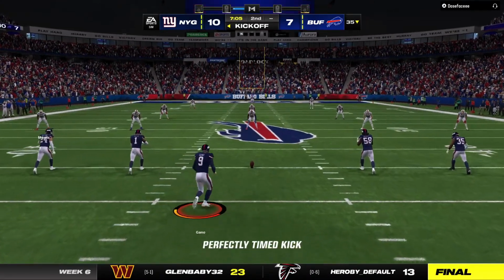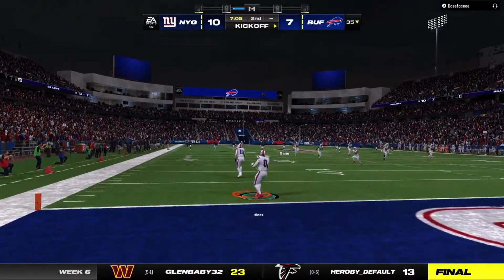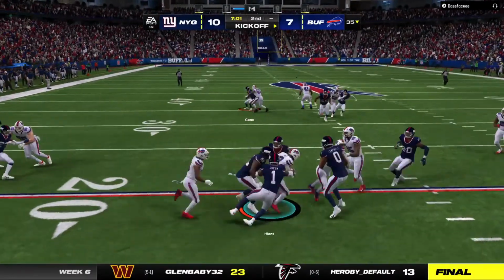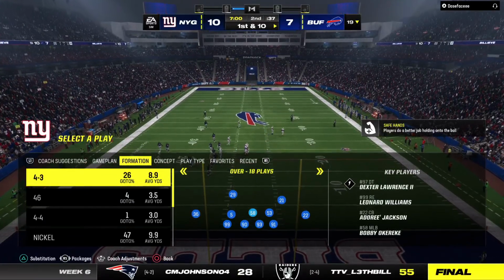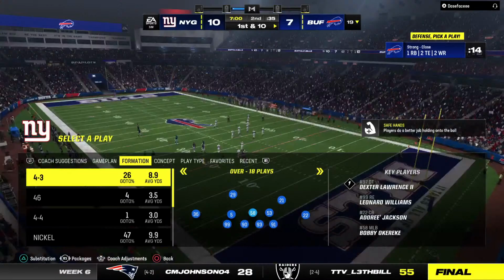Gano now following the touchdown here to kick it away. And he won't get this to the 20-yard line as he's down at the 19. The Bills take over 1st and 10 at their own 19-yard line.